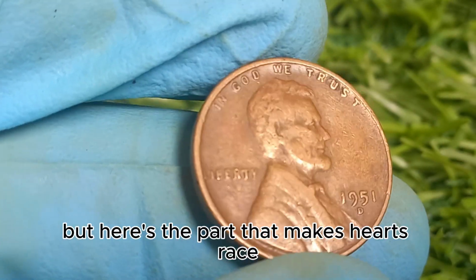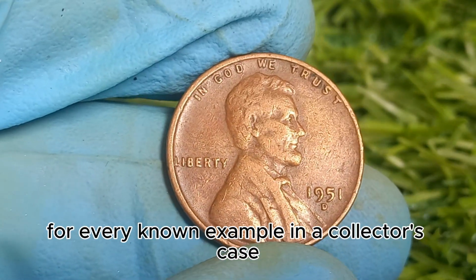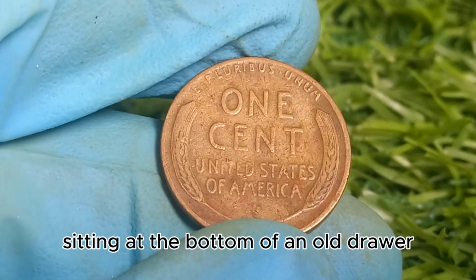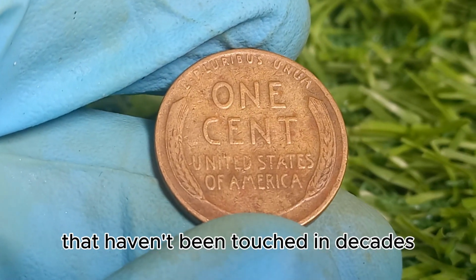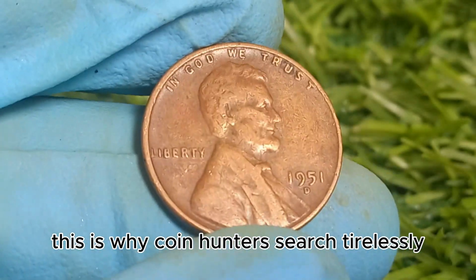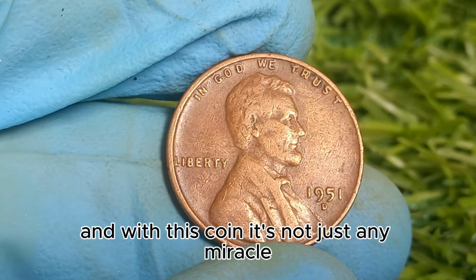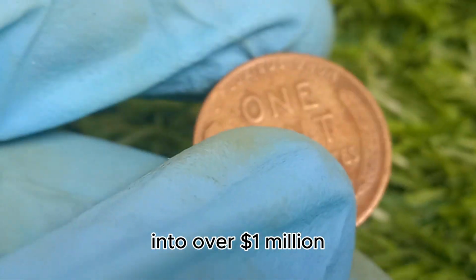But here's the part that makes hearts race. For every known example in a collector's case, experts believe there are others still out there, buried in forgotten jars, sitting at the bottom of an old drawer, hidden in boxes of pocket change that haven't been touched in decades. This is why coin hunters search tirelessly, because every handful of pennies has the chance to hold a miracle. And with this coin, it's not just any miracle. It's one that could transform a single cent into over $1 million.